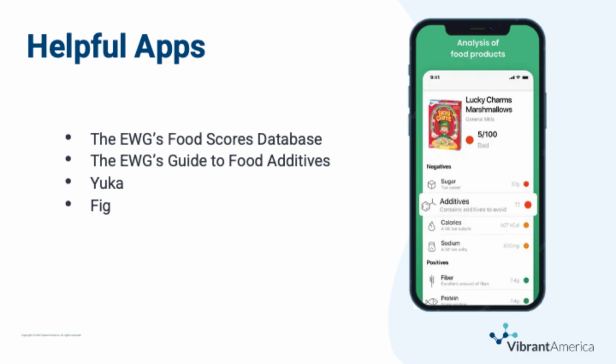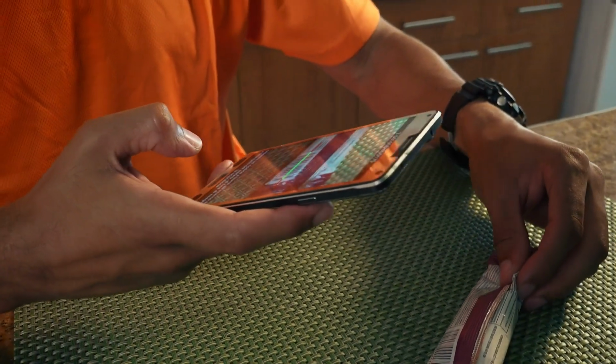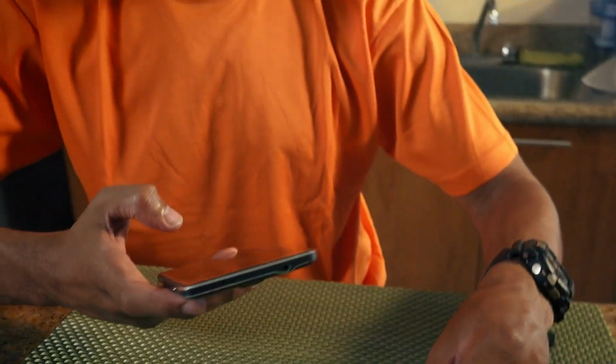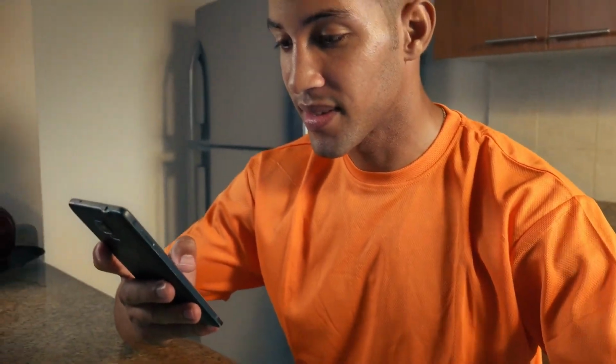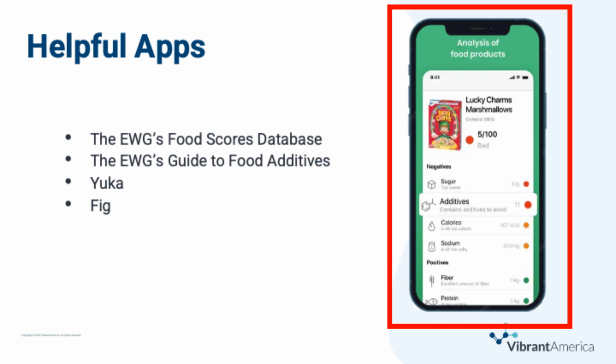Now, Yuka is a free mobile app that allows you to scan barcodes of food and personal care products and instantly see the impact on your health. It has a rating and detailed information on each ingredient, which helps you understand the analysis of each product. And when a product has a negative impact on your health, Yuka will recommend a similar but a healthier alternative of that product. And the image here on the right is a screenshot from the Yuka app.